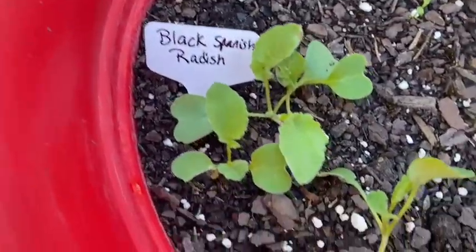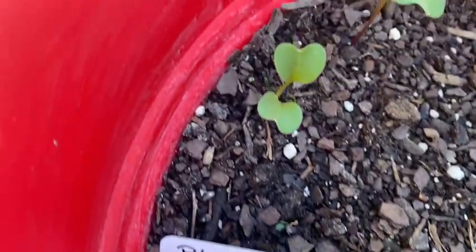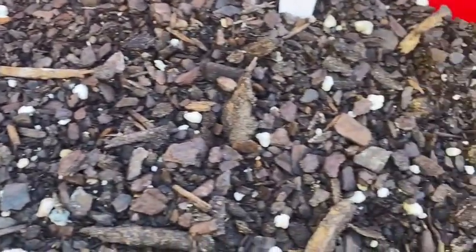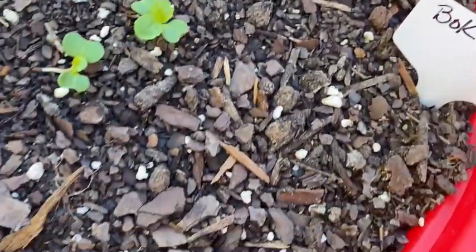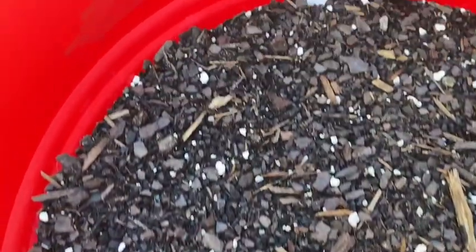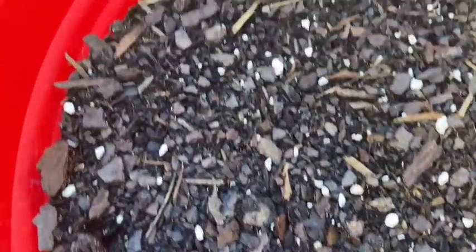Over here, I have planted black Spanish radishes, and they have started to come up pretty good. I've got some pot of gold chard back there that has not started to come up or germinate yet. I have some bok choy that has not started to come up or germinate yet as well. Okay, cauliflower and cabbage. They have not done anything. There's nothing in this pot. Nothing. Dirt.